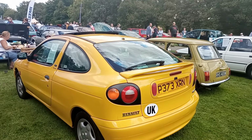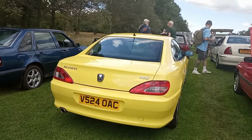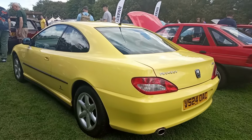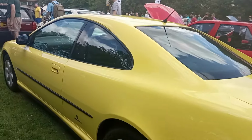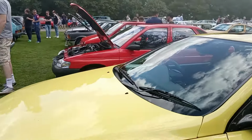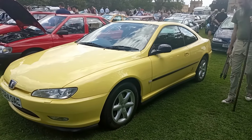And in doing so, I've seen something else that I want to film because I really want one. Look at this. This is just coupe perfection. I mean, maybe not that colour. It's a bit of a weird colour, that one. But the general shape of it is one of the nicest looking cars I think ever been made. It's just got that perfect look to it.